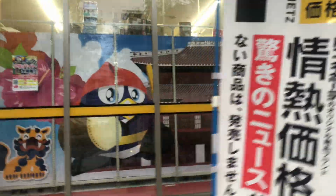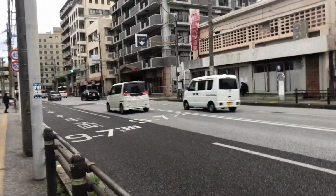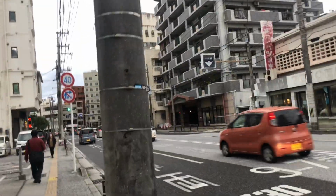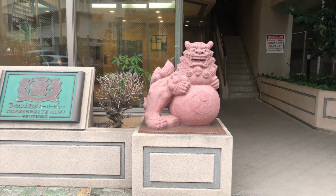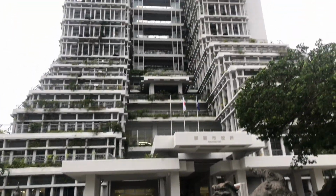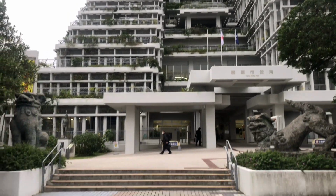Good morning from Okinawa. As you can see, I'm in front of a Don Quixote. If you don't know what a Don Quixote is, it's like a crazy Walmart. So even though this is Japan, it definitely looks more like Southeast Asia just on first viewing. Of course, this is known as like a tropical paradise, but as you can see, the perfect day.